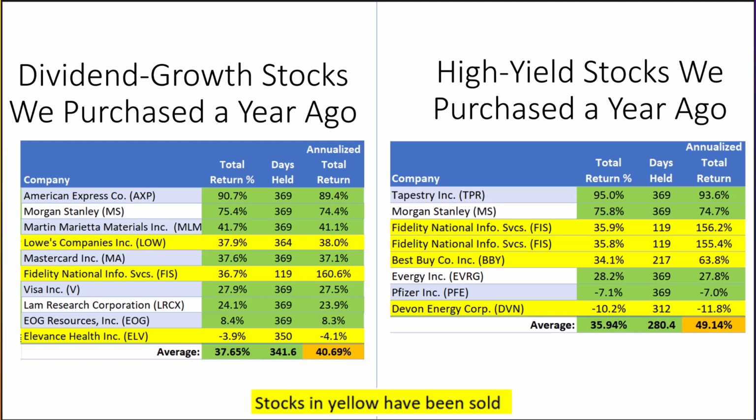American Express has been the best performer so far with a 90.7% total return in a year. The average return of the 10 dividend growth stocks we bought a year ago is 37.65%, with 3 stocks being held for less than a year because they were sold. The annualized returns of all 10 dividend growth purchases is 40.69%.